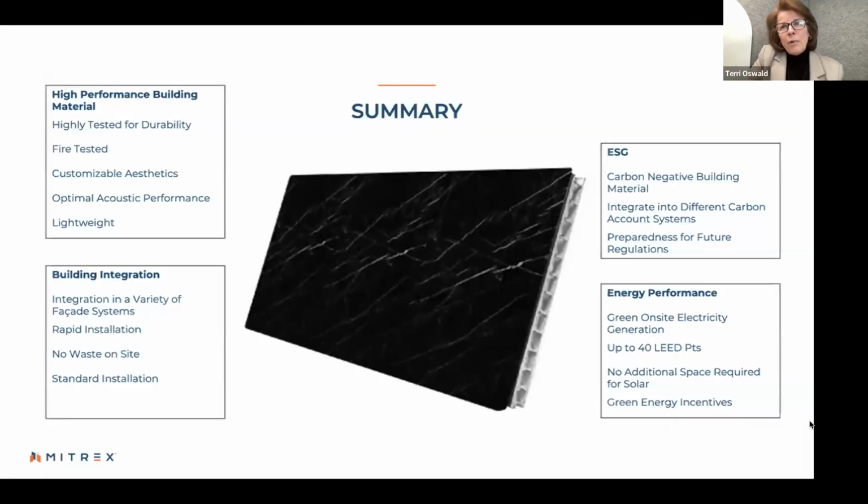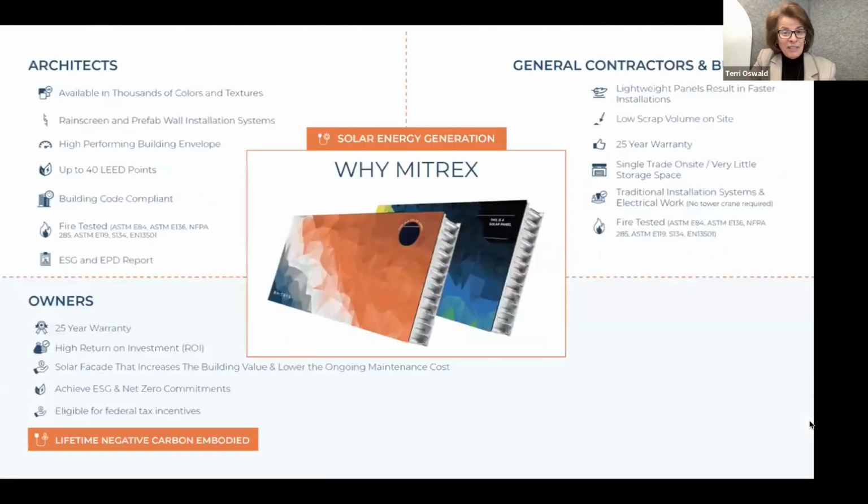So in summary, I hope now you have a better idea of what the technology is about, the actual composition of the panel, and the testing that has been done to the panels to put them in a position that they can easily be integrated into a project. You understand the advantages, the design flexibility. You understand the carbon negative material that has been used. You've got the LEED points, et cetera, et cetera. So hopefully now you have a better understanding of what BIPV is.